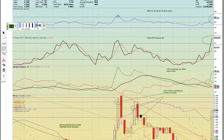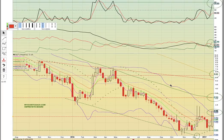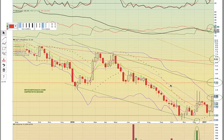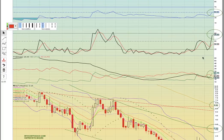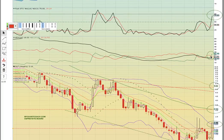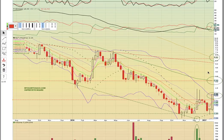So let's check out the weekly chart, which is what we do when stocks are breaking out. On the weekly chart here, you can see RSI is just breaking 50. So there's a lot of room to run on the weekly chart until overbought levels. And Fasto still isn't overbought at 75. There was a nice bullish crossover on ADX with plus DI crossing minus DI to the upside.